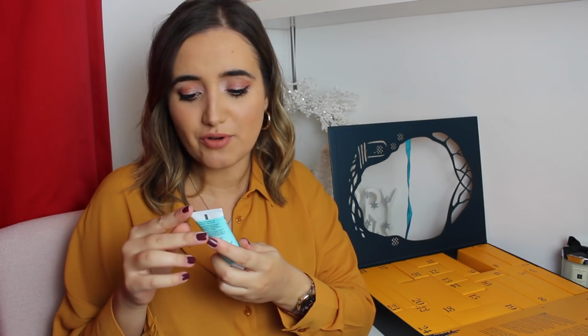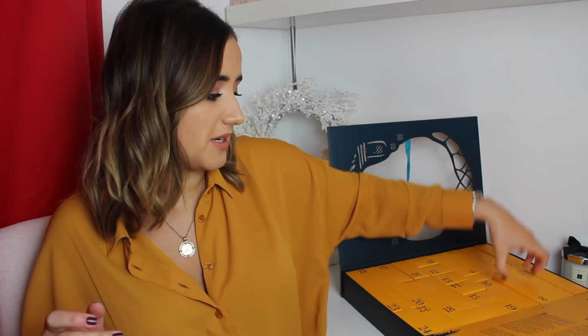Number 7. I haven't used anything from this brand in ages, but it's such a nice brand. This is the brand First Aid Beauty, and this is a facial radiance polish. 100% my type of product. 28.3 grams. That's a really random number. It's safe for sensitive skin, and it's an exfoliating, brightening and purifying product. I don't know if it's like a scrub, but exciting. I feel like whenever I use quite a lot of makeup, for example in December, it's always nice to have a scrub nearby.